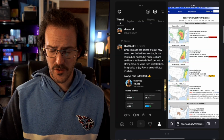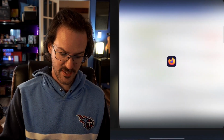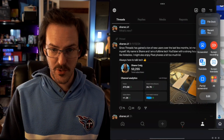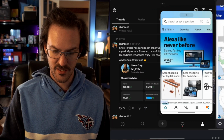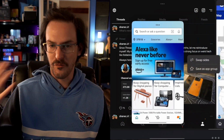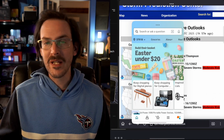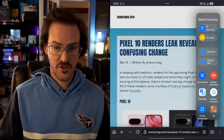Got some severe weather coming this weekend that I was just taking a look at, and all three of these applications can be expanded out, which is fantastic. You can grab your smart sidebar and launch another application. We'll just do Amazon because it's right there. Drag that around. Four applications here running all at once. It's extremely flexible. I like that they have added some AI stuff to your smart sidebar.